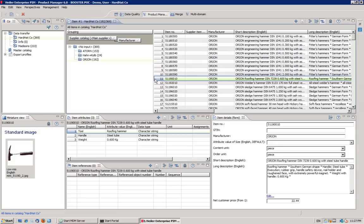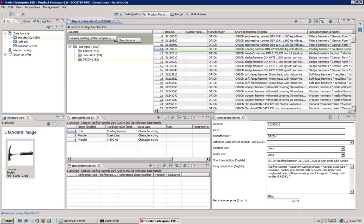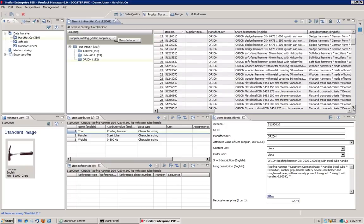So if there's a particular item as part of the demo script that we're going to be focusing on, and that is down here, and it is this particular item. Let me continue to scroll down a little bit more. And it is this particular hammer here. So again, we see that we have these great attributes that were created as a result of the natural language parsing technology in IDQ.